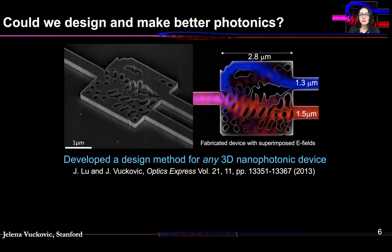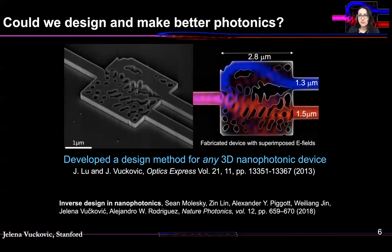We were able to develop an approach that can optimize photonic devices in 3 dimensions, which is necessary for achieving all of these functionalities. And we've been working on improving this approach for the past decade or so. If you're interested in learning more about this field, which we refer to as inverse design in photonics, you can read this review article that we wrote together with the group of Alejandro Rodriguez from Princeton recently, which will give you an overview of all of the interesting directions where people are thinking about applying photonic optimizations.